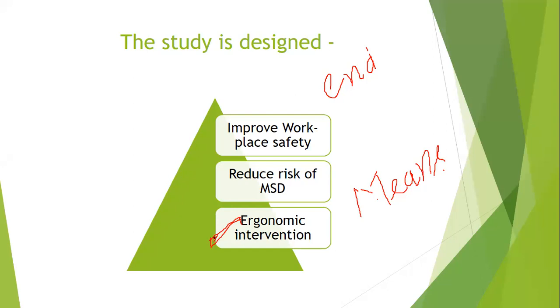So the immediate result of the ergonomic intervention is reduction of work-related musculoskeletal disorders, WMSD. Ergonomic intervention leads to reduced risks of MSD, and if the risk of MSD is minimized, then the workplace safety can be easily ensured in the factory.